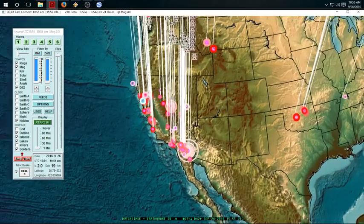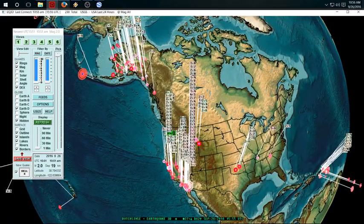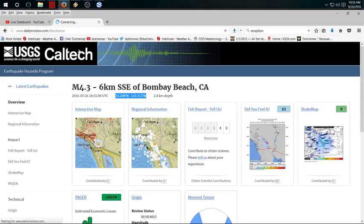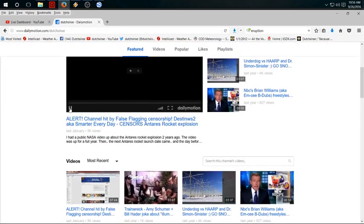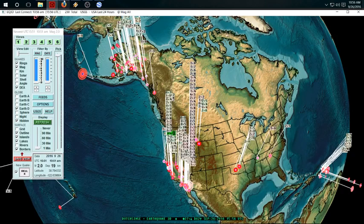So people on the West Coast shouldn't be shocked by this large movement in Southern California, but what we do have to watch out for is the potential for a possible volcanic eruption. Now look, guys, I've talked about this before and I'm not trying to exaggerate, so I'm going to play you something from the mainstream media, and this is on my Daily Motion channel, just because YouTube doesn't allow this kind of stuff to be put on your channel if it's a mainstream news report. But I'm just going to show this to you, and you guys watch it.